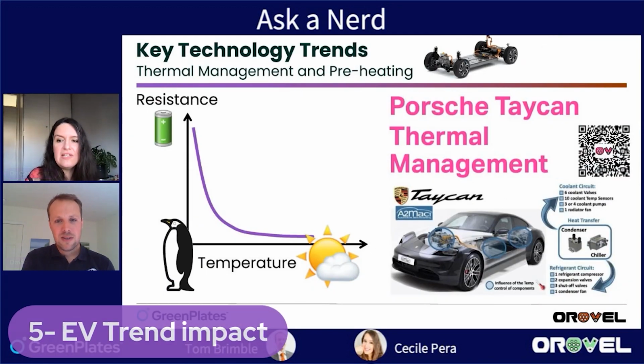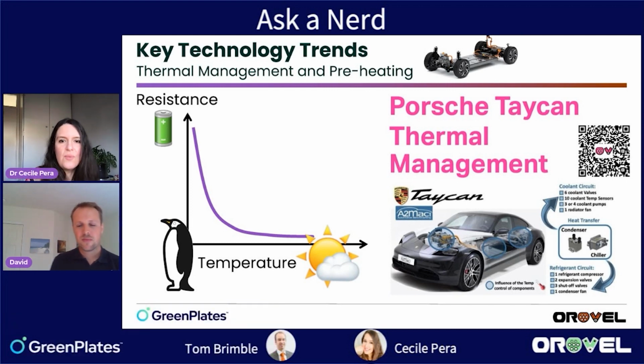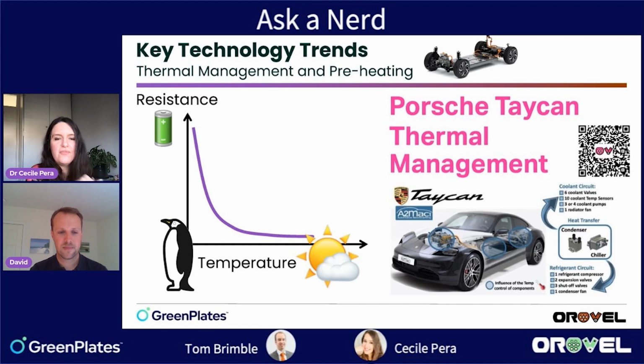So we can talk now a little bit about some of the EV trends, other of course than the 800 volt. One of them is thermal management and preheating of the battery. For example, I know that with the Porsche Taycan, when you are searching for a fast charger on the screen, if the car knows that you are going to charge, it starts to preheat the battery in advance. So when you arrive to charge, you are already at the optimal temperature. Is that something used quite a lot now? Why do we do that? Can you also explain?